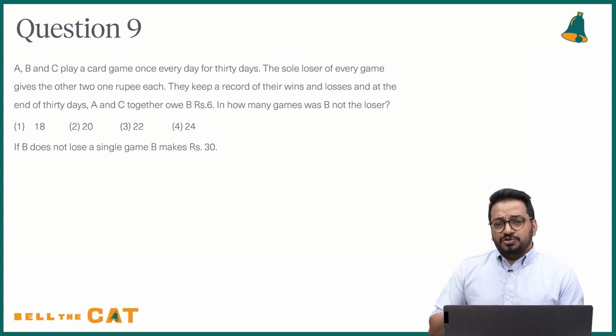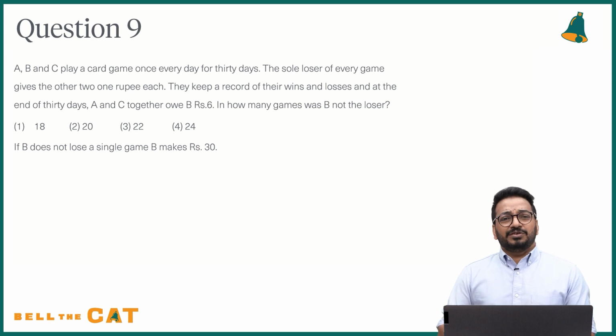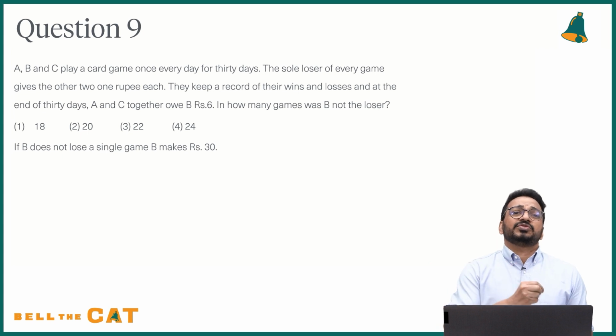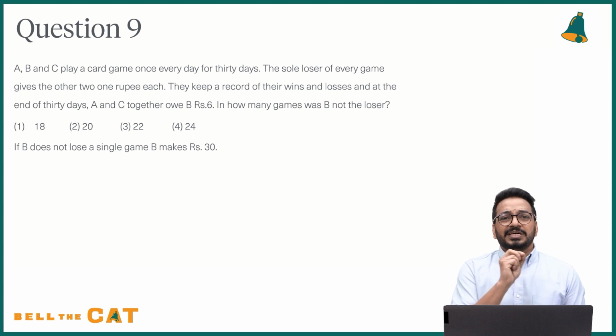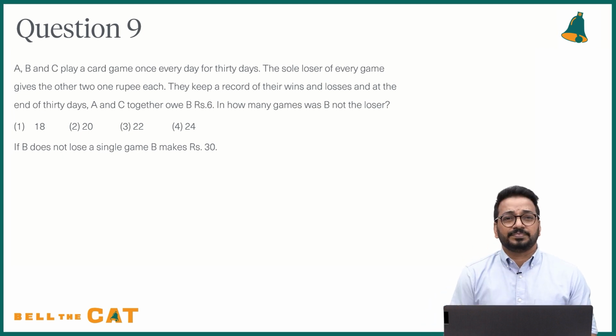You'll give that 1 rupee to C, and then because B lost that game, you have to give 1 rupee to the other two, right? So instead of 30 rupees, you give the 1 rupee back and you have to give 2 rupees to the other two. Instead of 30 rupees, you get 27 rupees. So every victory that becomes a loss, from 30 it became 27, means every victory into a loss means minus 3.